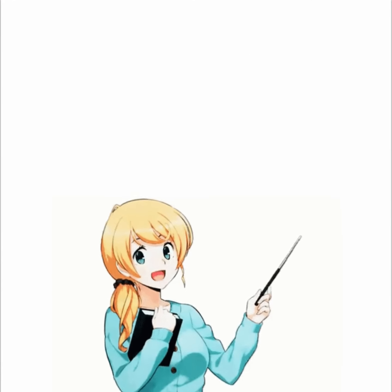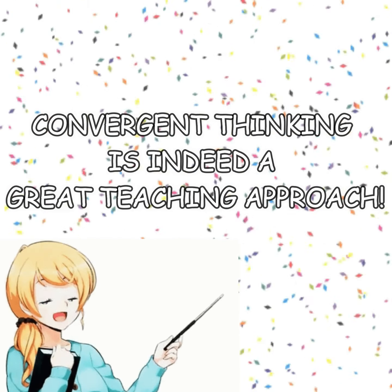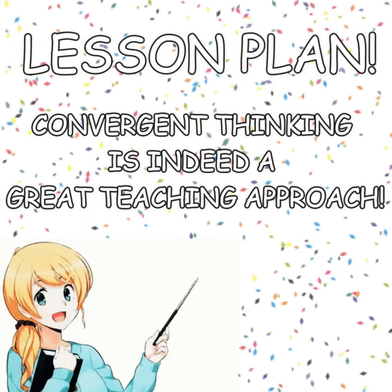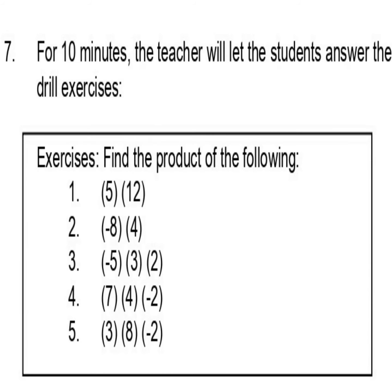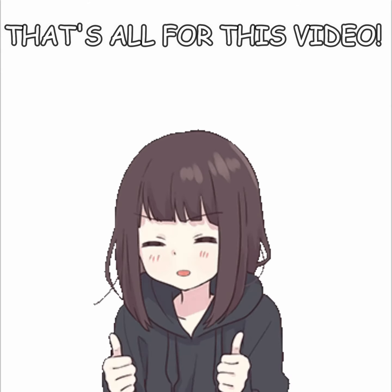That being agreed upon by facts, convergent thinking indeed is a great teaching approach. With that being said, teachers, let us now apply it to our lesson plans. In this sample lesson plan, convergent thinking is applied during the We Got Your Cards motivation activity, drill exercises, and evaluation seatwork.